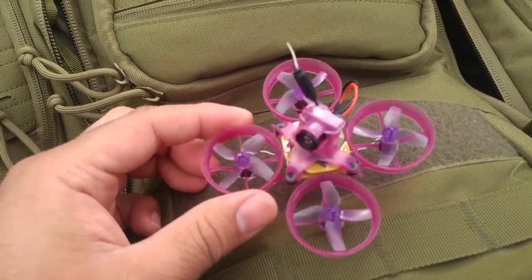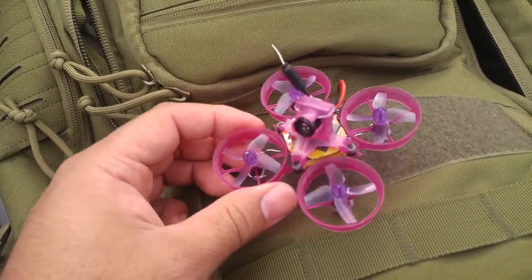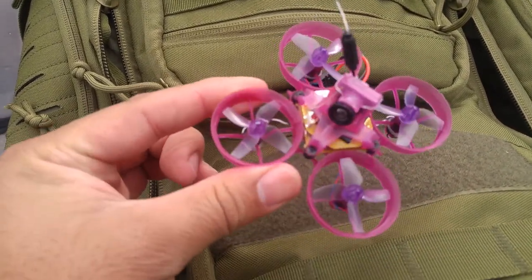I tried them out yesterday at the race, and I did notice a difference, but I didn't, obviously, from heat to heat, have enough time to really practice with them and change them before the race started. So let's give it a go today.